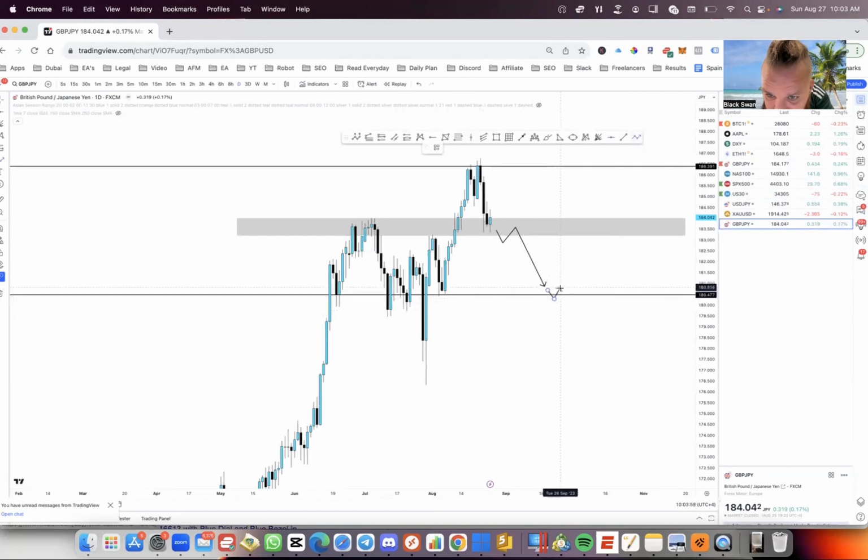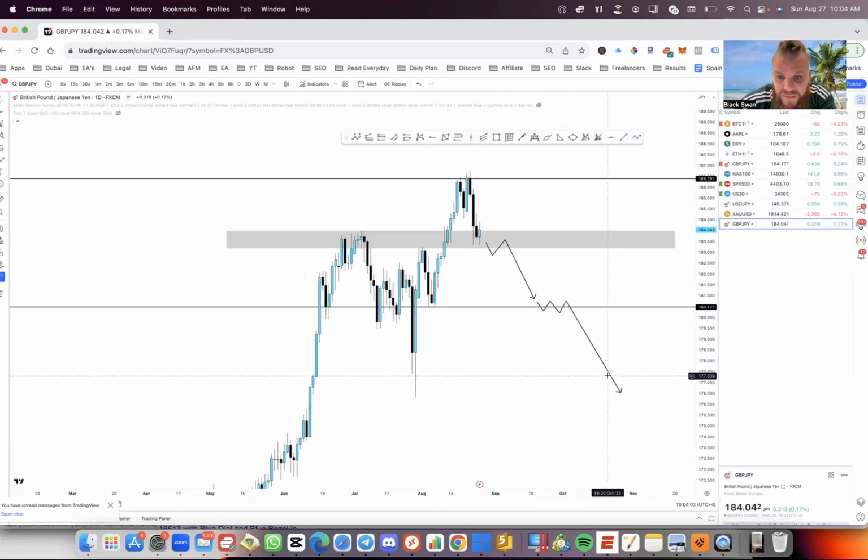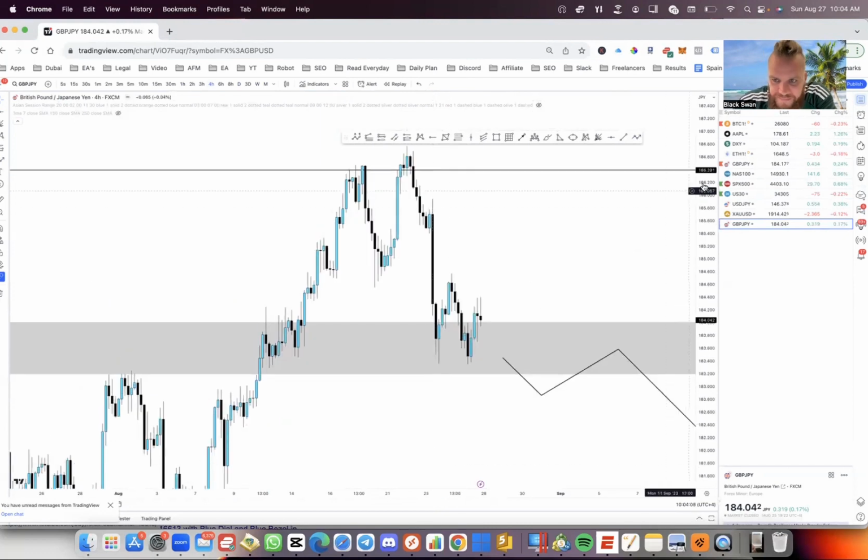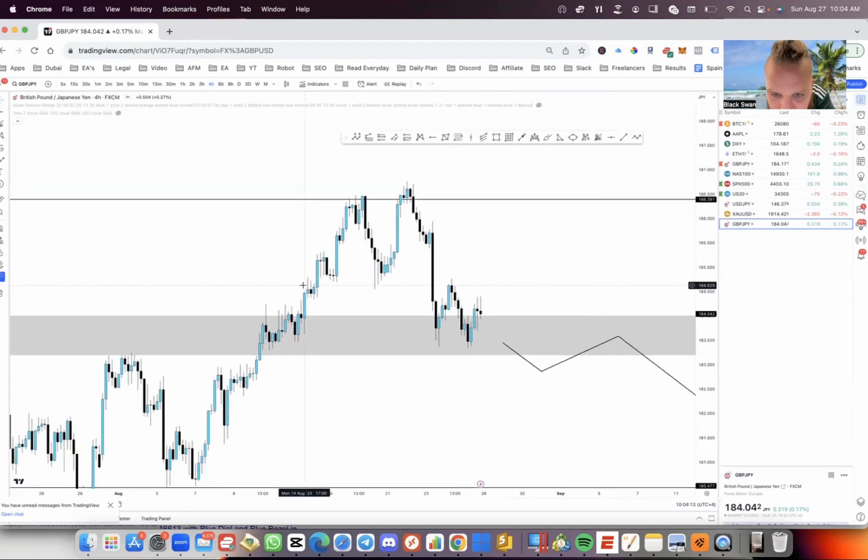A little bit of consolidation. We get a redistribution. Boom. There we go. But while we're up here, we're only focusing on what's going on right now. So 4 hour, where are we? Now, it does look bearish, but this was our 4 hour low here.